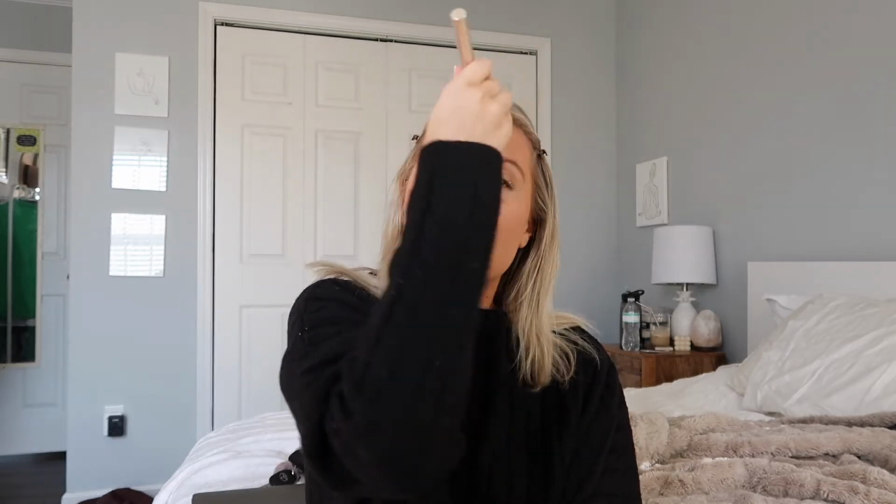I'm not dragging it very far down, I'm just dragging it halfway, just to make sure my skin looks bronzed. Make sure you always blend down your neck.